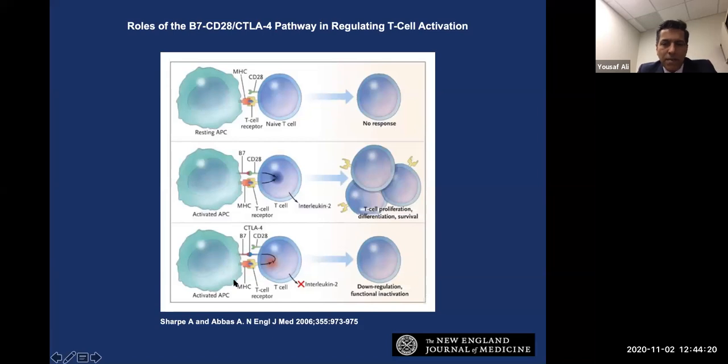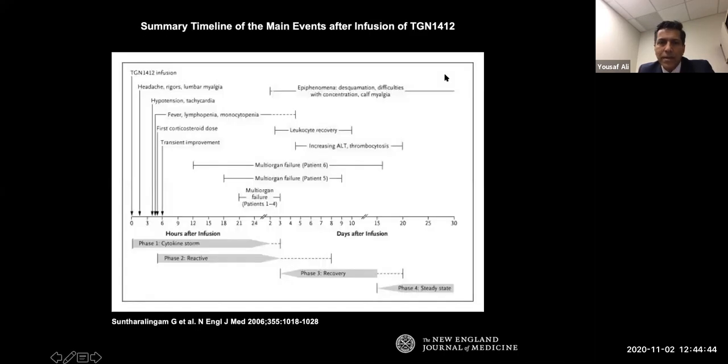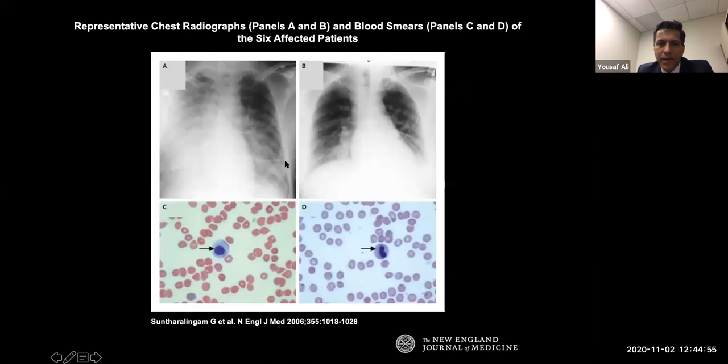Now, I'm going to show these next couple of slides just for fun. This just shows the complexity of the immune system. There's a company that actually decided to make a molecule that blocks CD28. And it's really interesting what happened. This was in 2006, where they gave volunteers, they actually gave this to med students, a monoclonal antibody against CD28. This was in the UK. And they found that within 72 hours, these healthy volunteers had developed, almost all of them, multi-organ failure. They developed transaminitis. They developed a septic lung type of picture. They had bone marrow failure.